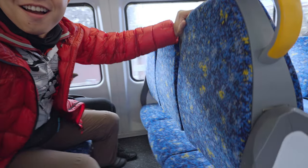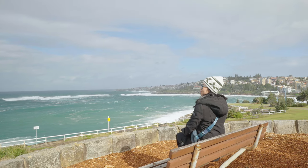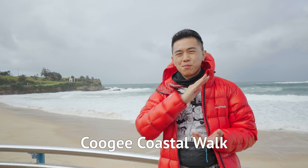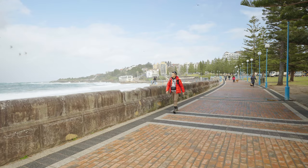My favorite part about trains in Sydney. Welcome to Coogee, the gateway to some of the most beautiful coastal walks in East Coast Australia. The weather today isn't so great, but that's not gonna stop us from having this scenic walk along the beach. So, let's go.